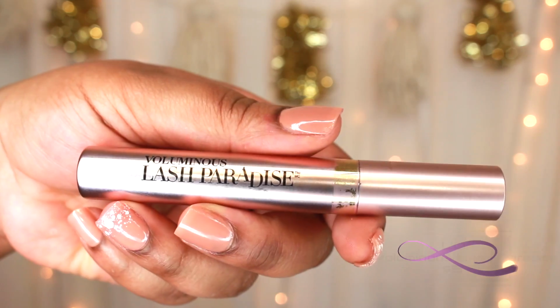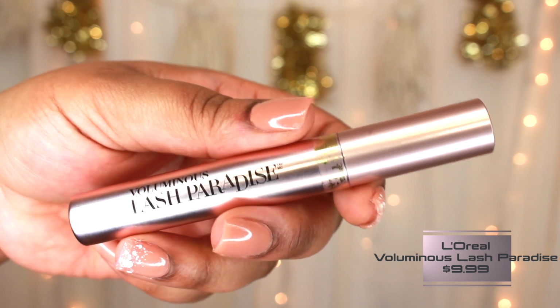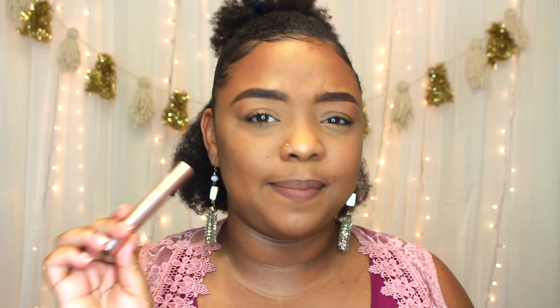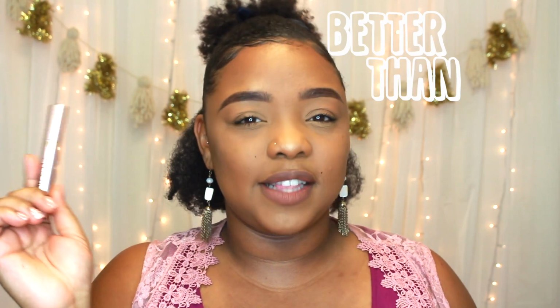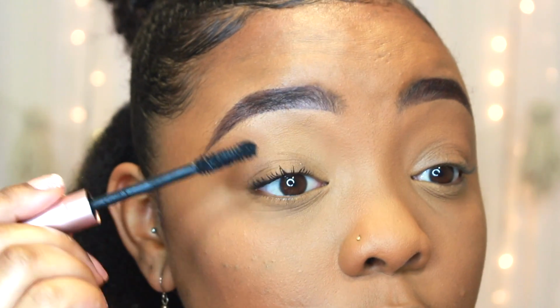Second to lastly, I have mascara, and currently I'm using the Voluminous Lash Paradise. So it's L'Oreal Voluminous Lash Paradise. It's the one that's made to act like Better Than Sex mascara, and I've never used Better Than Sex, but I love this mascara. It gets a little thick, but I'm okay with that because I have such short and small lashes. You just kind of have to be careful with how you put it on.